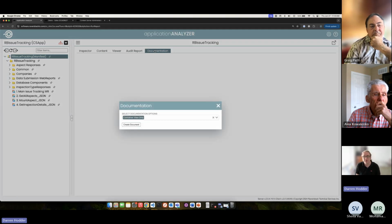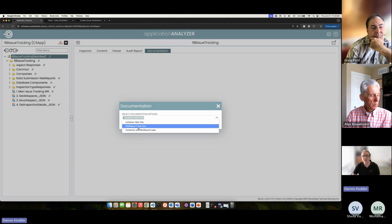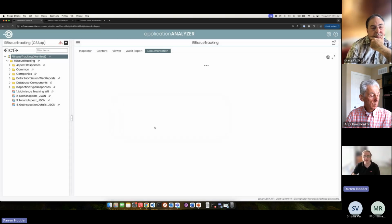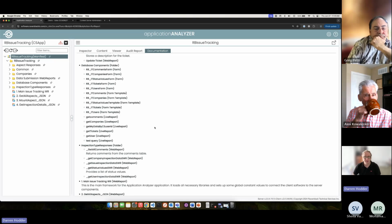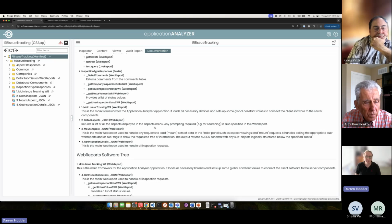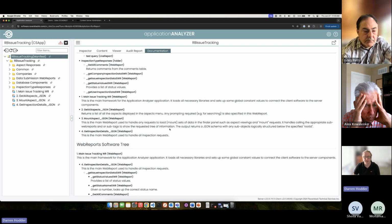Now the documentation tab, as I alluded to at the beginning: whoever created this first application version didn't really leave us with any documentation. So what we can do here is create our own documentation automatically. And this is where the descriptions in the objects are very useful and very handy. Just by clicking the documentation tab, it gives us a summary of our application. It tells us all the objects that are in there. It will absorb all the descriptions for each of the different objects and load them in here. So you can see for each of these web reports, the descriptions in the objects themselves make up our documentation.